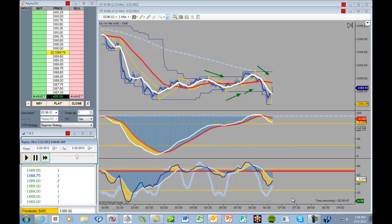All right. Now, I am going to get long here. I wanted to get long when we first came above the white, but I was a little slow on the uptake there. Why? Because the stochastic has been oversold and is coming up, and we have a bullish cross here, here, and almost here.